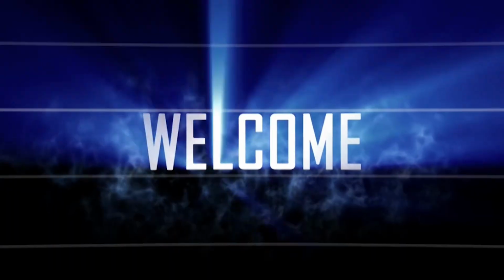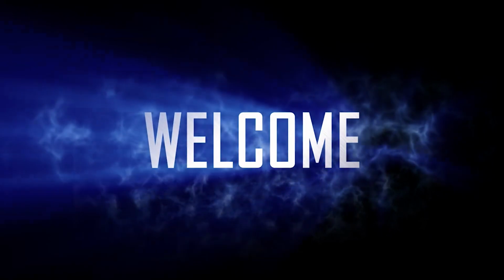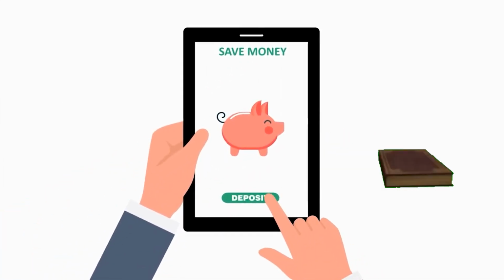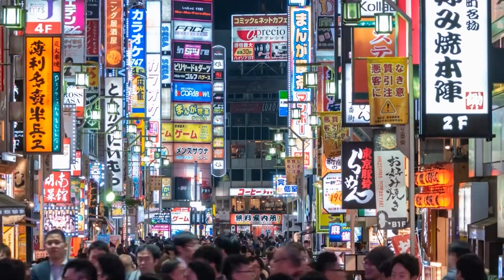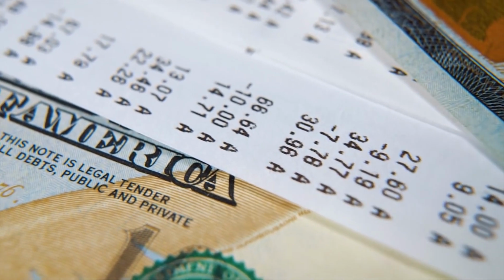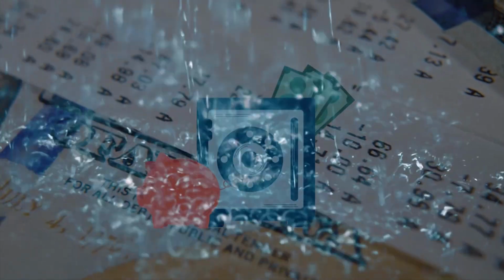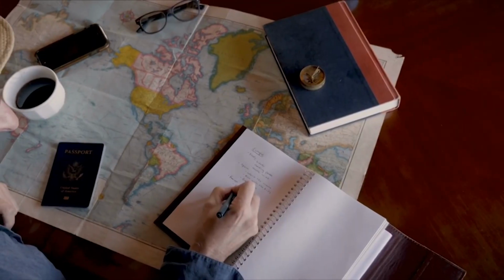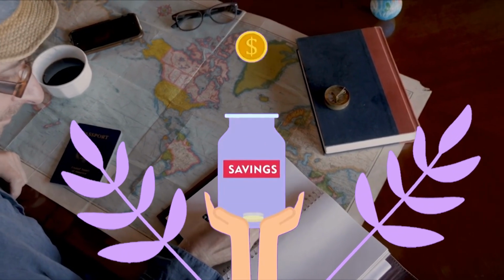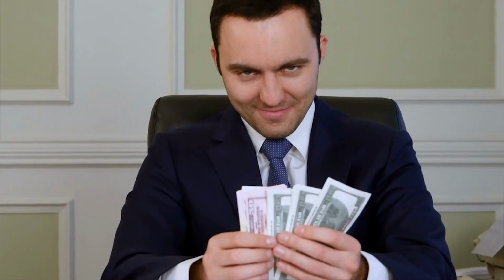Every month, welcome savvy savers and budget conscious individuals to a comprehensive guide on mastering the art of saving money. In today's fast paced world, managing finances effectively has become more critical than ever. Whether you're saving for a rainy day, a dream vacation, or long term financial security, learning to save money consistently is a skill that can benefit you for a lifetime.